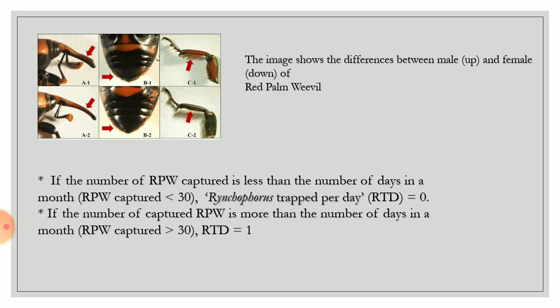The census data is also recorded by doing Rhynchophorus trapped per day. For example, if the number of red palm weevil captured is less than the number of days in a month, it will be recorded as 0. If the number of captured red palm weevil is more than the number of days in a month, it will be recorded as 1. So that is how we record the census, other than just recording the gender of the red palm weevil.